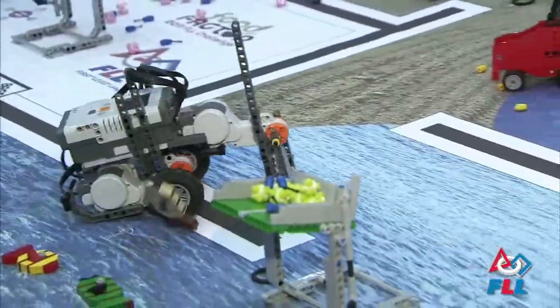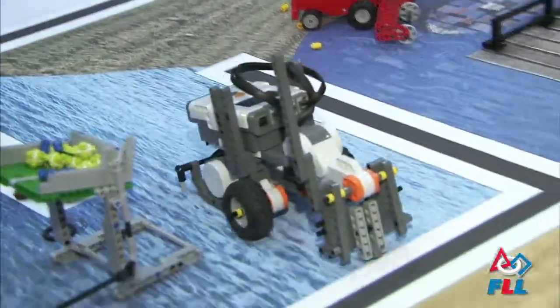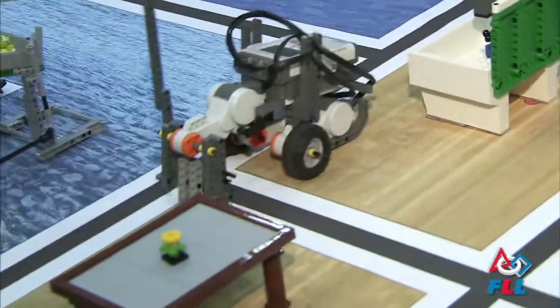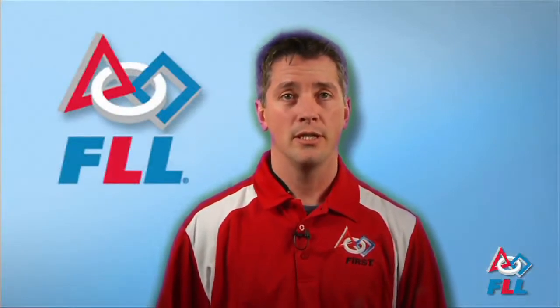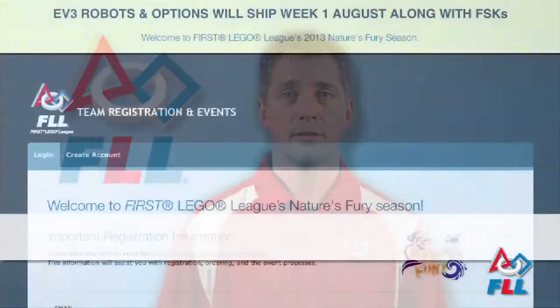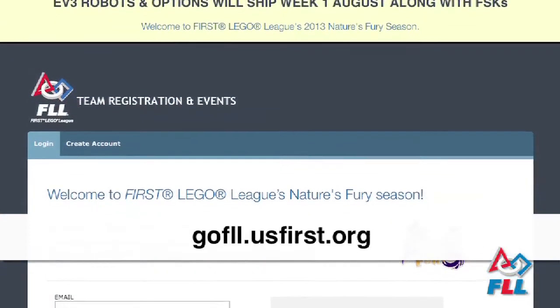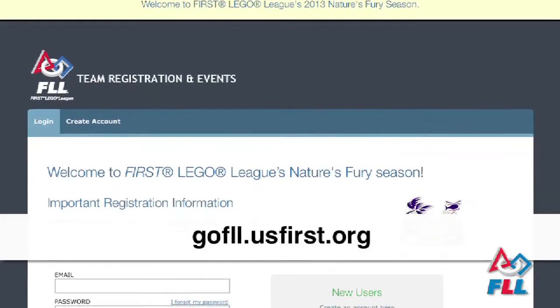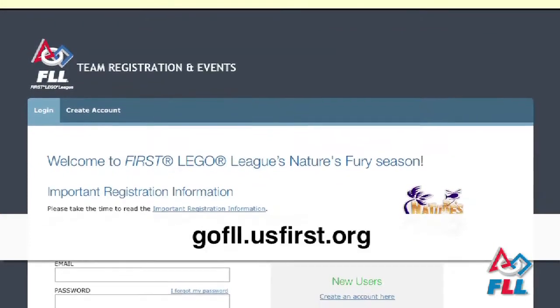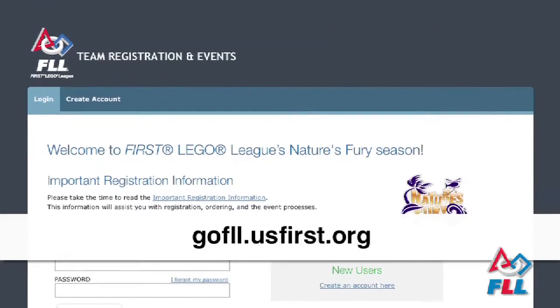Here are things to consider doing if you have time before the challenge is released. Register your team for the season. We recommend registering early to ensure your team has a spot. Go to gofll.usfirst.org. Review the challenges from past seasons to see what FLL teams have done before.